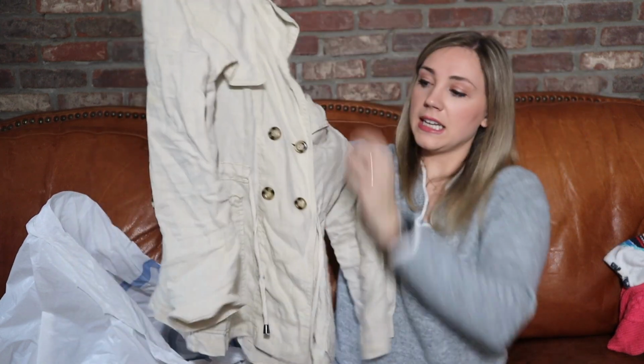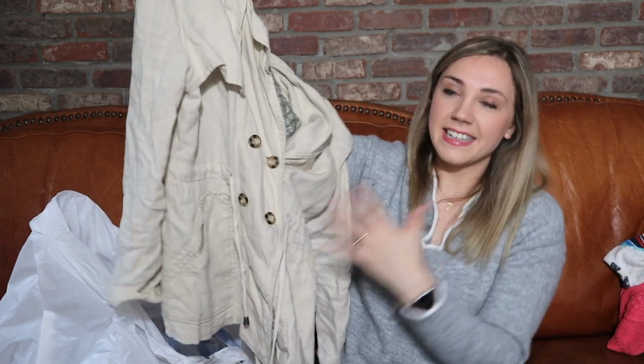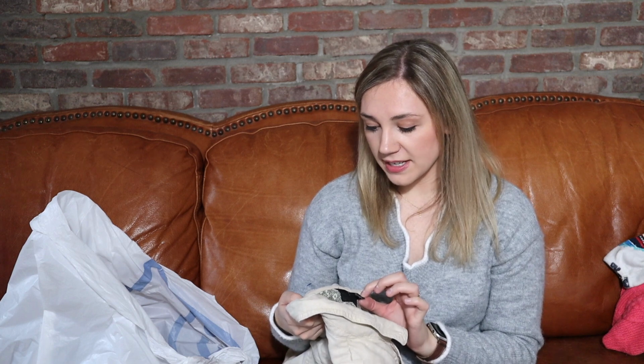And just the fact that it's linen and this style, which is always in. Everyone needs a jacket like this in their life. I was for sure gonna pick it up. I was shocked that it was half off, only $3. And this is a size small.